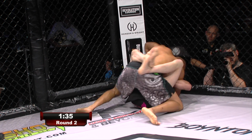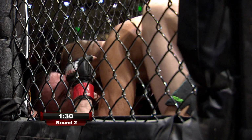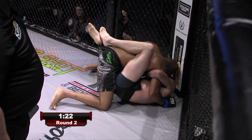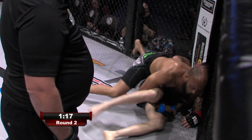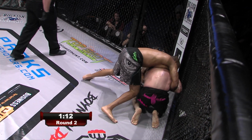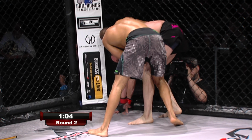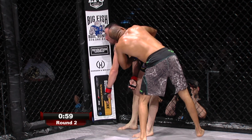What can Carrillo do to weather this storm of Dawond Pickney? Champ is going to have to do something explosive here to change the momentum in this fight. See, the champ tries to sneak out the back, and then possibly he's going to have to work his way up. Yeah, he's got to keep control of those wrists. Keep his arms trapped where they can't slide up into a choke around his neck.